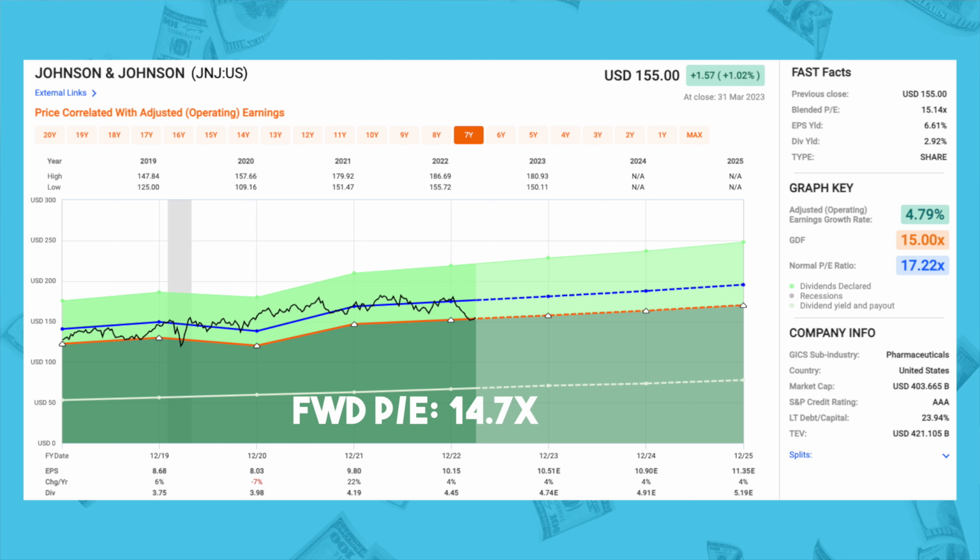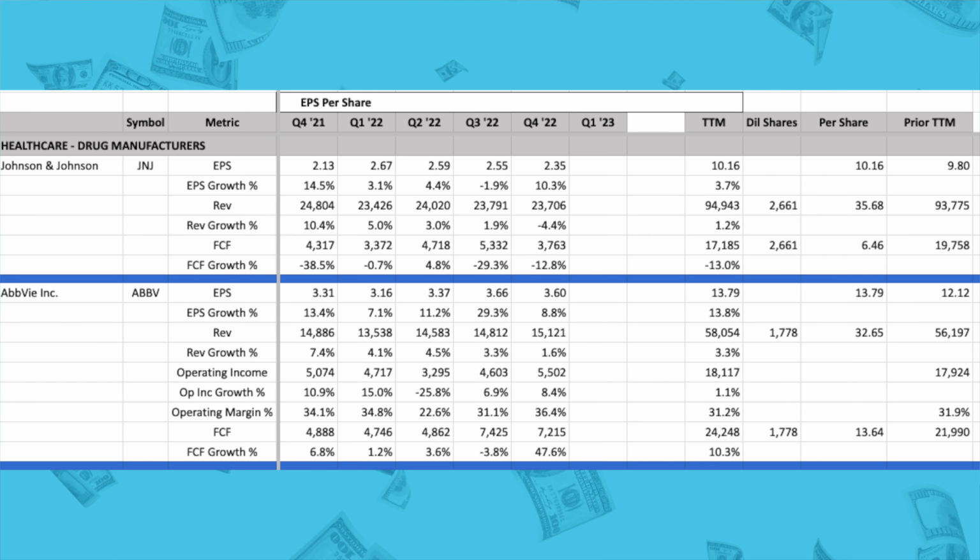Let me show you a snippet from my investing dashboard. Looking here, you can see that Johnson & Johnson generated $17.2 billion in free cash flow in 2022, which was a 13% decline from the prior year. The majority of the decline was due to supply chain issues from the COVID pandemic that eventually caused inventory-related issues.